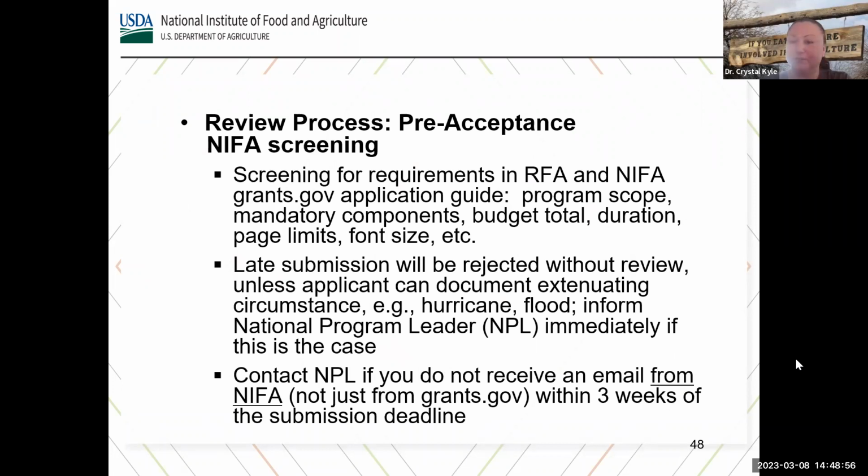And then we go into the screening process. The screening for the RFA and NIFA grants.gov application guide covers program scope, mandatory components, budget total, duration, page limits, font, etc. All of that is in the RFA and you can find it by reviewing it. And if you have questions, let me know.